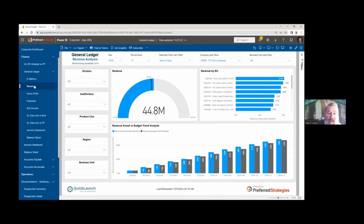Does GSI provide the Blue Cube data model? And I would say they do by extension through us as their valued partner. So we provide that at Preferred Strategies, and we partner with GSI to work with their clients. Yeah. And then Ben, does it come already built? If you want to just address that.